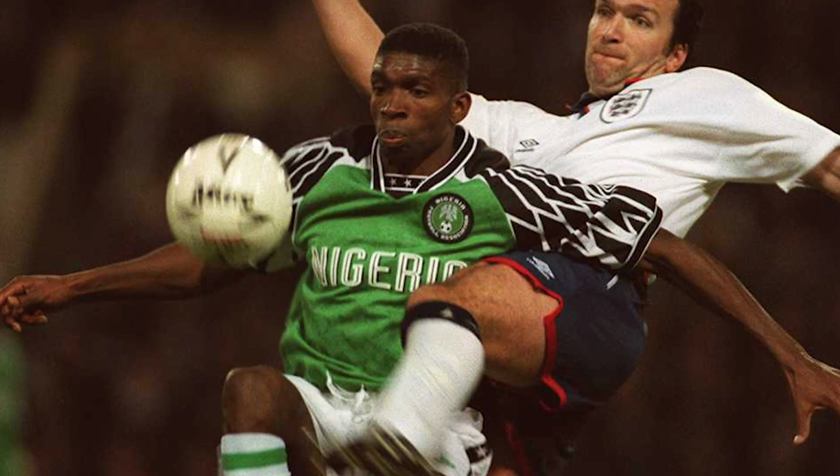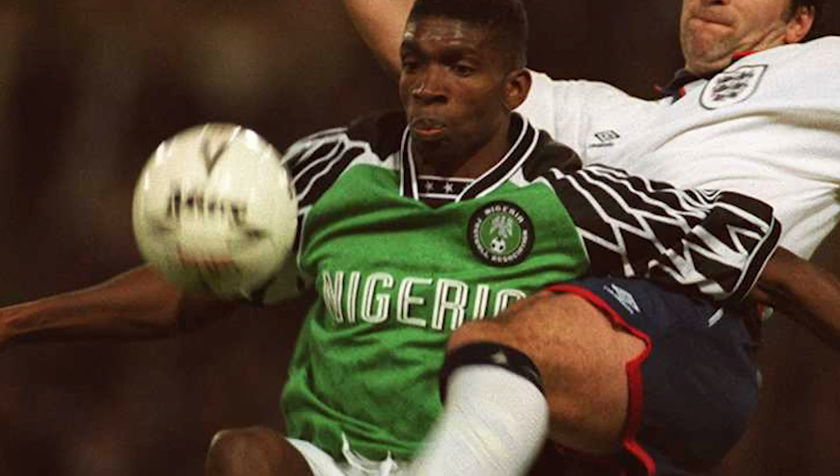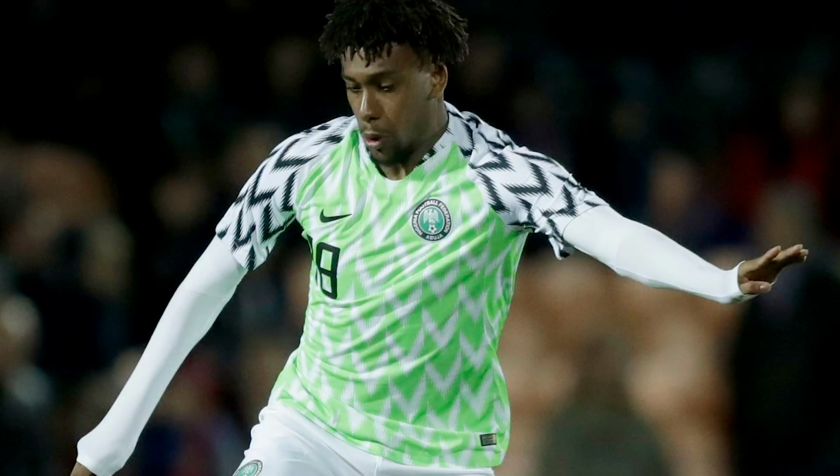It's a special shout out to Nigeria's legendary 94 Super Eagles in their first ever World Cup, and it strikes a flawless balance between modern aesthetic and throwback nostalgia vibes. It's a must rock for the summer.